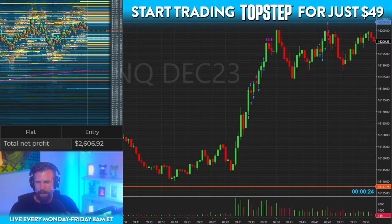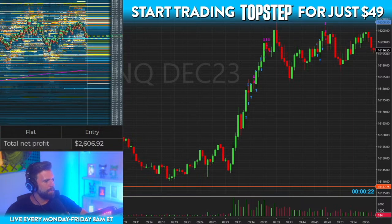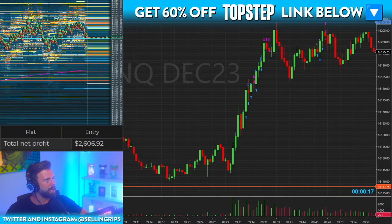Little pullback in the SPY. Microsoft is holding down here. So we did pull back here to 95. Let's see if this gives us any kind of inclination. We're about 2 minutes from the top of the hour. We still don't have the strength to break out to the top side. 208.5 right now, the topping level on the NQ.